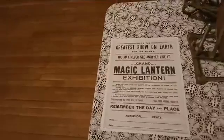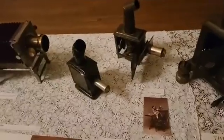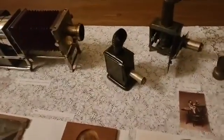And of course they put on big shows. When the magic lanterns first came out, they were actually kind of small and of course illuminated by either gas or kerosene or oil, and a gentleman would travel around and put on shows for small families and whatnot, for a meal or a place to stay or a couple coins.